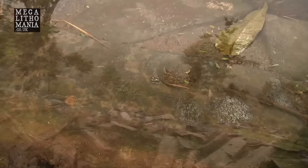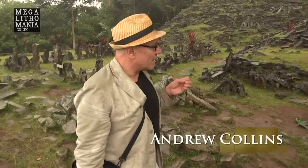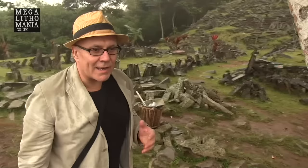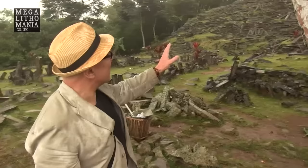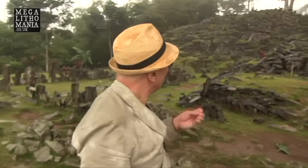Okay, we have arrived at the first terrace of Gunung Padang, and we've been greeted with literally hundreds, if not thousands, of andesite blocks, ranging in size from about half a metre to about a metre and a half, which clearly have formed part of an incredibly large structure that was present here in the past. And we look straight up and we can see this rock mound known as the crown of the world, or the crown of the earth, which seems to have been a place of sacrifice in the past.